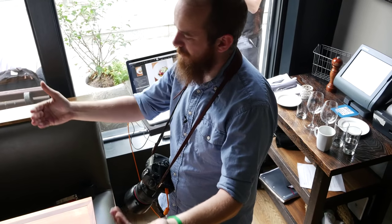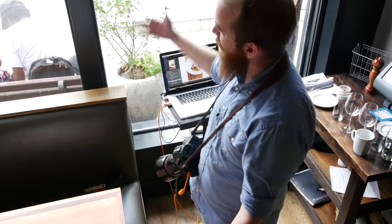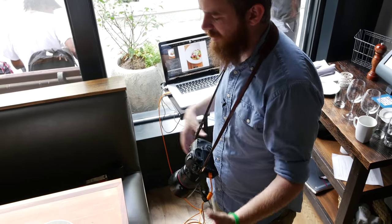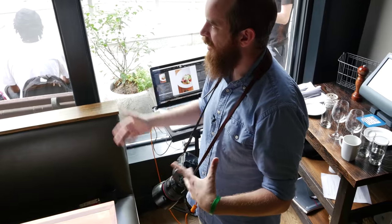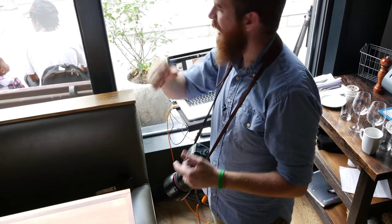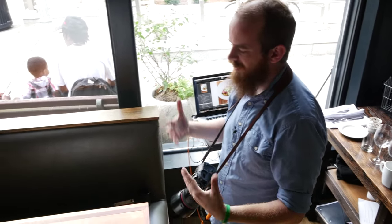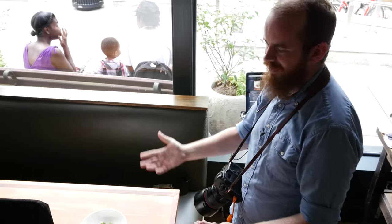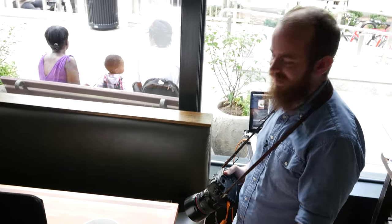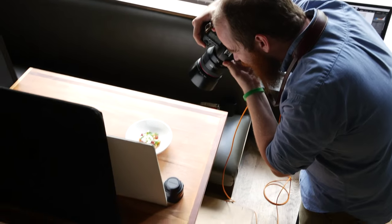All I have here are two black negative flags and a white card and a giant window. So it's much easier to get the result I want. Whereas working with strobes, I find that it always looks lit, and I never really want it to look lit. I want it to feel like you're sitting down at the restaurant, this is the plate of food you would get, and that's how it would look. So I like to make sure I give an honest perspective of what it looks like.